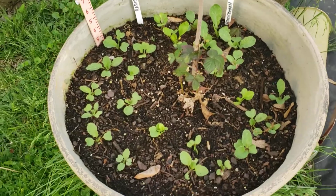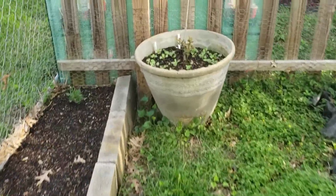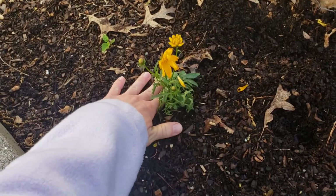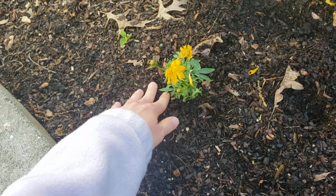And my radishes are doing good. My blackberry bush. I got some more radishes over here. I planted some flowers along in here too. This little guy doesn't look like, this is another Cosmo. I don't know what happened to him. He's not looking so hot. Oh goodness, hopefully you'll survive.